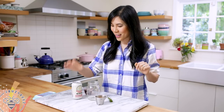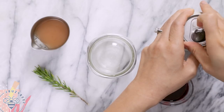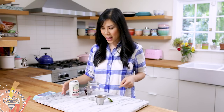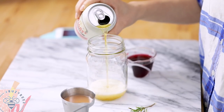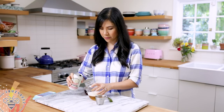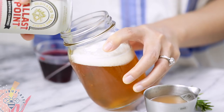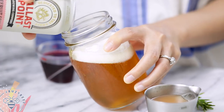Anyways, that aside, for all you non-nursing viewers, let's go ahead and get started with the recipe. This is the Indian Pale Ale, IPA, grapefruit sculpin, and I'm just gonna add it into my mason jar. When you're pouring beer into a glass, be sure to pour it down the side of the glass so that it doesn't foam up. I accidentally forgot to do that, so there's excess foam, but we're fixing that.